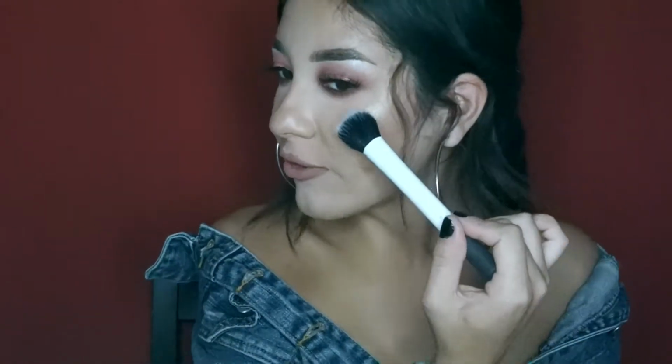I'll go ahead and use this also for my under eye area, since it's very small and precise, and since it's a dual fiber, it's great with powders and creams. Also for highlight, you could use it. I mean, there's no rules in brushes. You could use them for whatever you would like to. For highlight, it will be really good too.